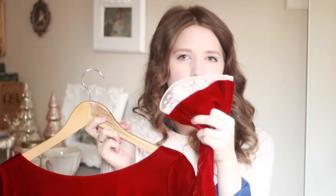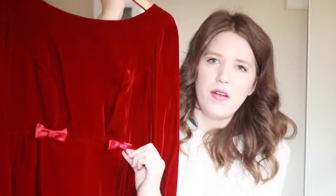And then it comes to about knee length, a little bit above probably. It's 1960s, just very classic 60s style. I love that the sleeves have these fun frills with lace, which actually I think feels very trendy right now. And then the front has these two little satin bows.